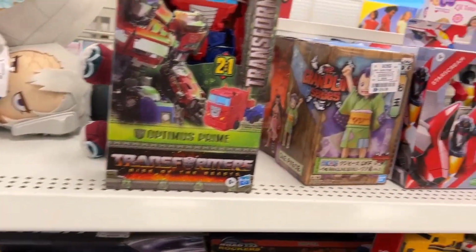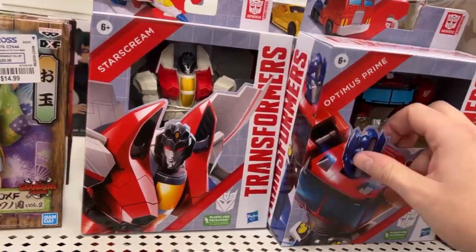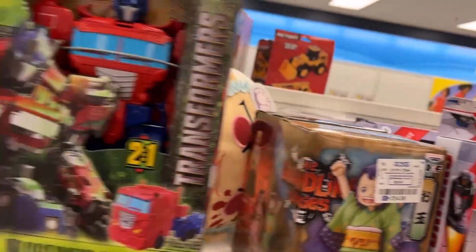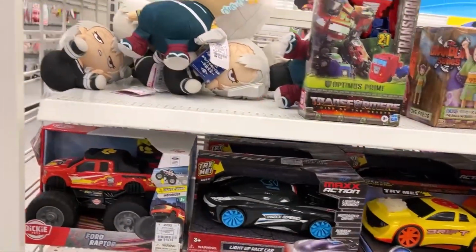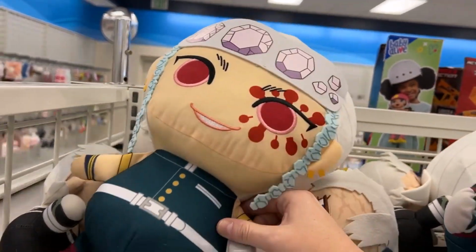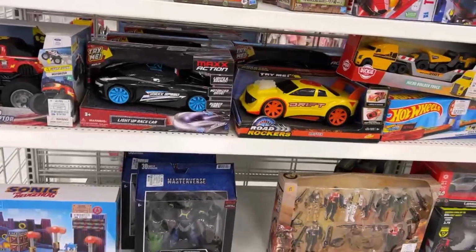$4. Then we got these Transformers. Optimus, Bumblebee. We've seen this before though. Starscream and Shockwave. Still got these plushies. Somebody knows what this is from? I'm sure it's anime, but let me know in the comments. I have no idea. I have no clue.